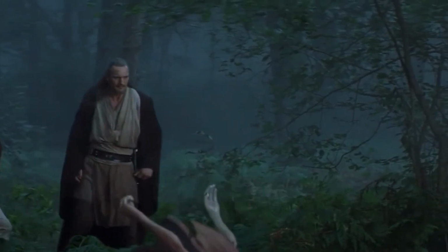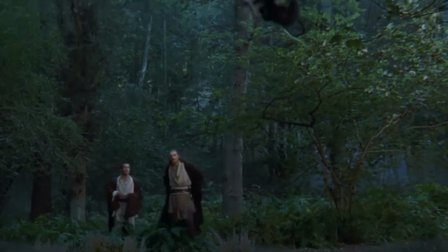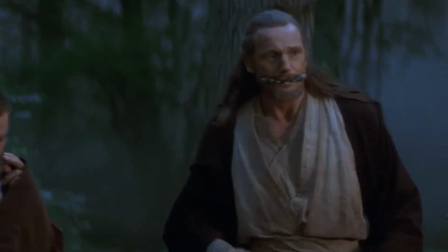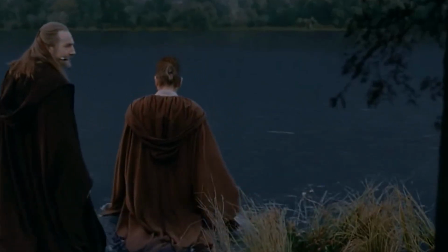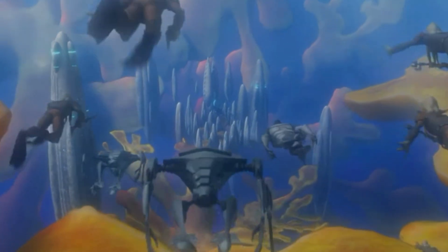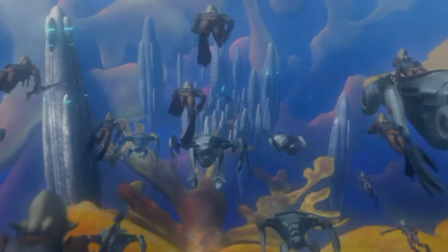Star Wars is of course known for its cities like Theed and Coruscant, but also has a handful of underwater cities. In possibly the most underrated and least explored aspects of the Star Wars universe, let's take a look at some underwater cities.